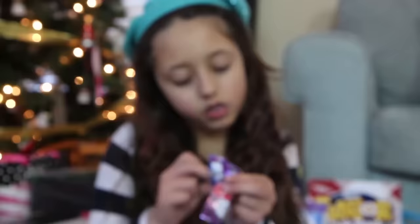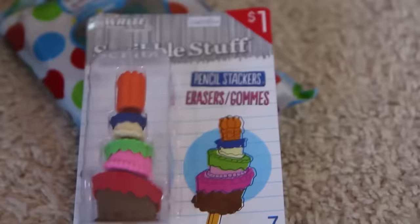I'll take this one. Oh, giant gummy bears. Give me that. Still eating like a boss over there, Lex? Yeah, still eating like a boss. Oh, I'm telling you, you're fired today. What? I missed that. I was about to look down at this right here. Scribble stuff. Lexi got some pencil stacker eraser gummies. I don't think you could eat these. They're not that kind of gummies.